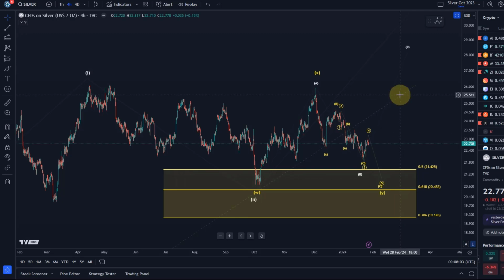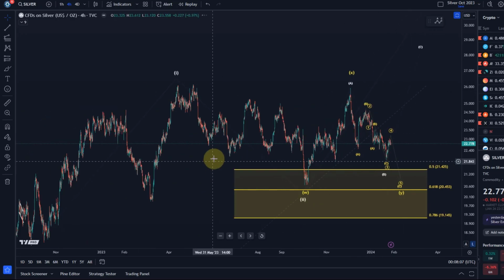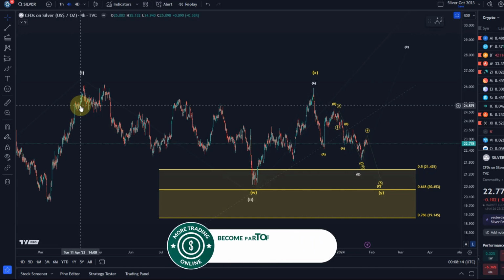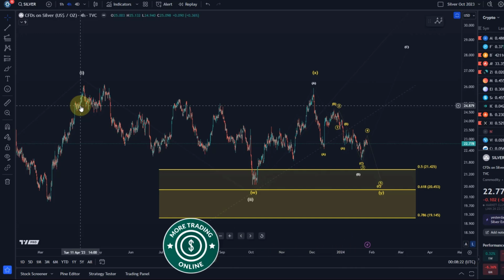There are two scenarios we're tracking that we discussed in previous videos. Overall, this is quite a bullish structure on the silver chart. The move down looks corrective, but as you know, these corrections in the metals take forever. They really take a long time. That's just something that is common in metals. We have to get used to it.